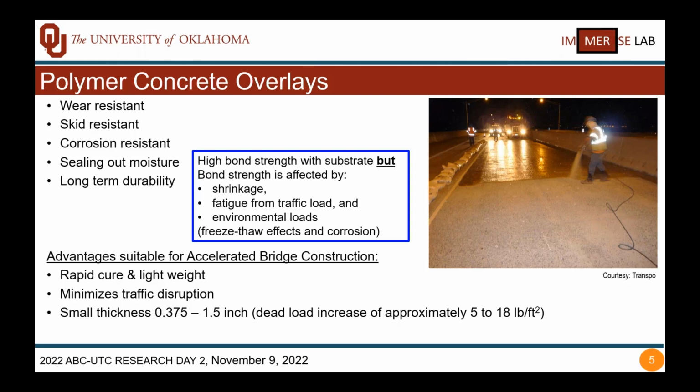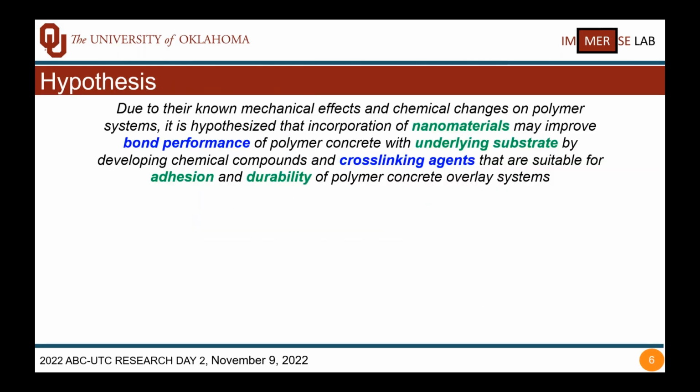So our main hypothesis for this study is that when we consider these overlays, which are polymer-based, nanomaterials have been seen to improve bond performance in polymer-related materials. And so, due to their known mechanical effects and chemical changes on polymer systems, it is hypothesized for this study that nanomaterials can improve bond performance of this polymer concrete overlay with the underlying concrete substrate that we have.